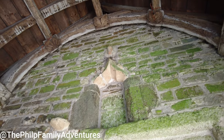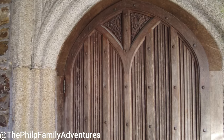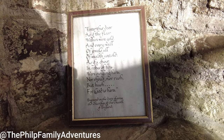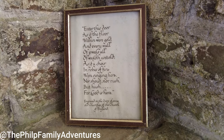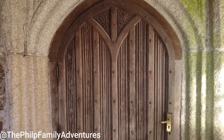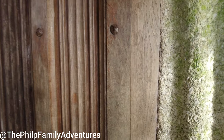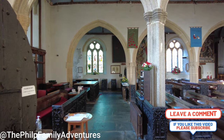The massive oak door dates from the 15th century, with its original ironwork and huge wooden case lock. The modern oak door dates from 1971. On the east side of the door is the holy water stoop, but the basin has been renovated. Poughill Church is famous for its splendid carved oak bench ends.